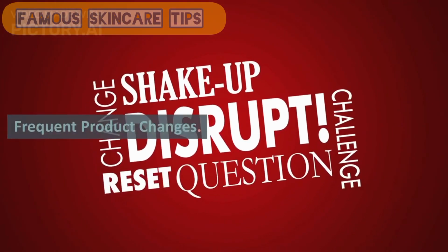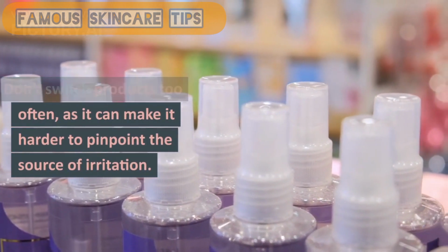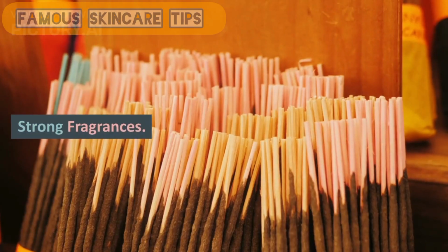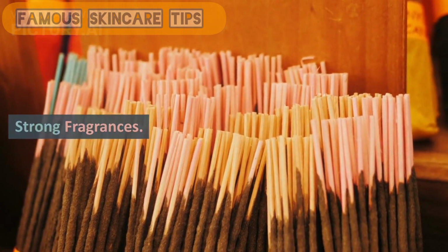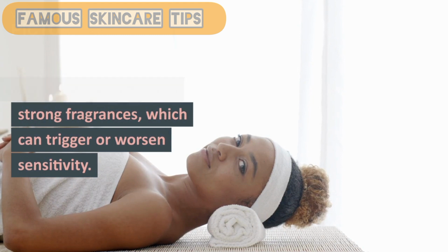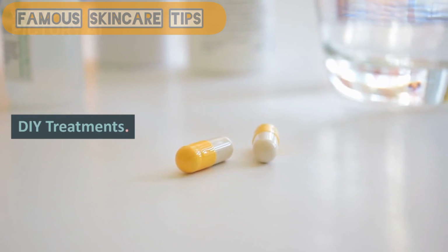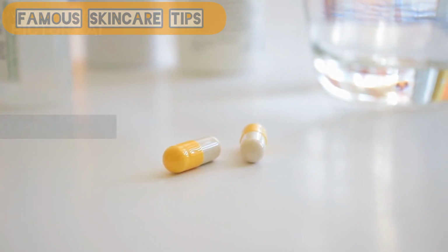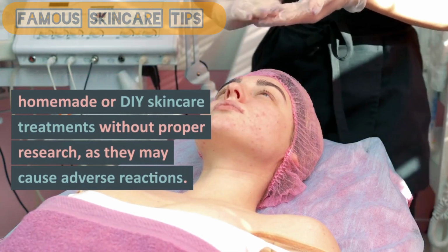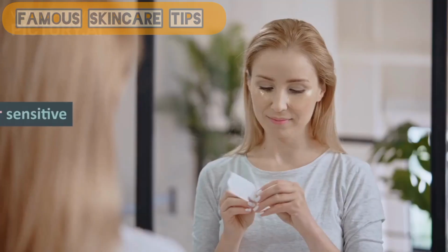Frequent product changes: don't switch products too often, as it can make it harder to pinpoint the source of irritation. Strong fragrances: avoid using products with strong fragrances, which can trigger or worsen sensitivity. DIY treatments, do it yourself: refrain from using homemade skincare treatments without proper research, as they can cause adverse reactions.